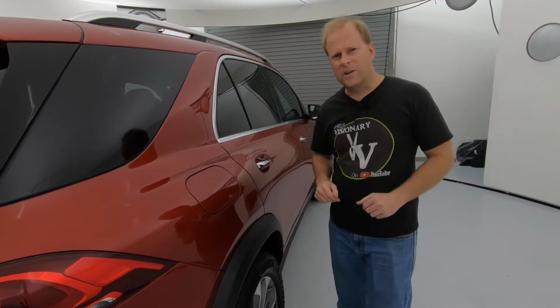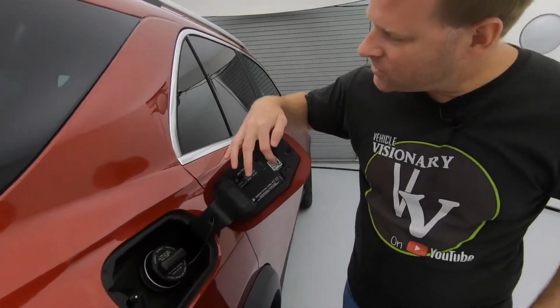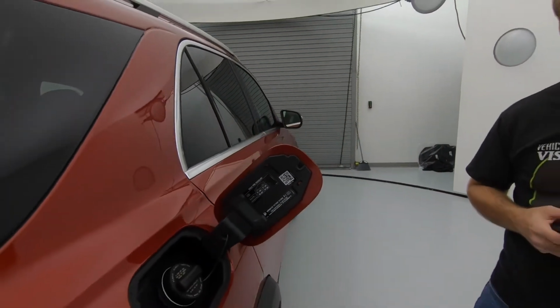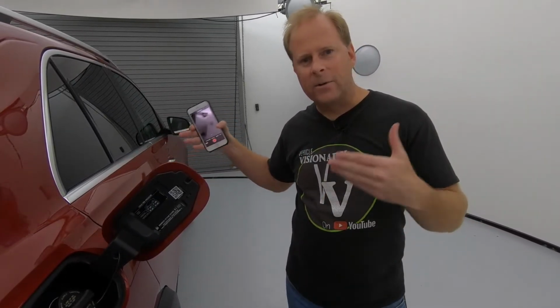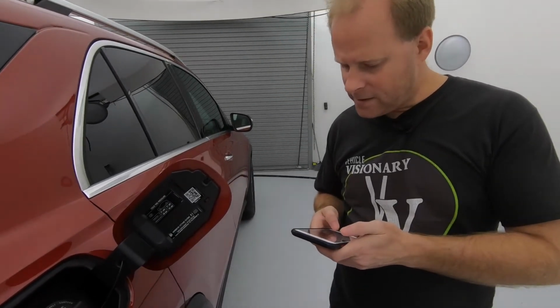And one more interesting thing that you might wonder about if you ever go to fill up your gas tank and you notice this QR code right here and you're wondering what exactly is that for? I hope you never need this, but if you do, it'll be good to know that it's here. With all the airbags and the different charges and everything like that, if there was an accident and somebody needed to be extricated from the vehicle, here is what would happen.